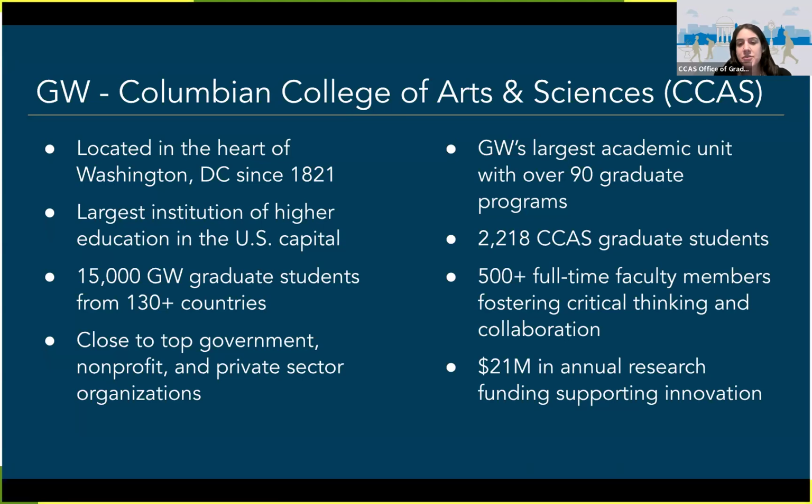The George Washington University is located in the heart of Washington, D.C. As the largest institution of higher education in the U.S. Capitol, GW attracts nearly 11,000 undergraduate students and 15,000 graduate students from over 130 countries, helping to foster a vibrant community. Our main campus is just 4 blocks from the White House, so it's close to some of the world's most influential government agencies, nonprofits, and private sector organizations. This prime location offers students a wealth of opportunities for internships, research, and future careers.